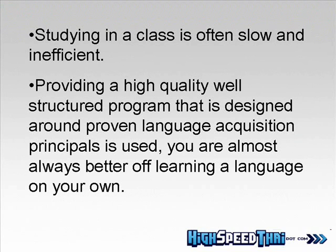There has been a lot of research on language learning over the last couple of decades, yet few of the proven principles that have come from this research are apparent in the curriculum that is used in most schools. Providing the right course is selected, learning at home is almost always the best way to learn a language. You can progress as quickly as you like, and you can study when you like. This point is only valid when a high-quality language course that is based upon proven language principles is used.